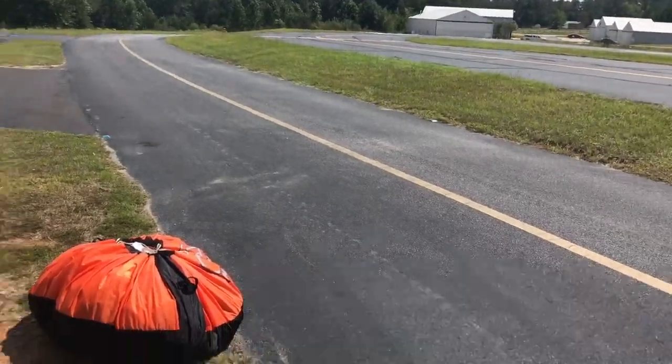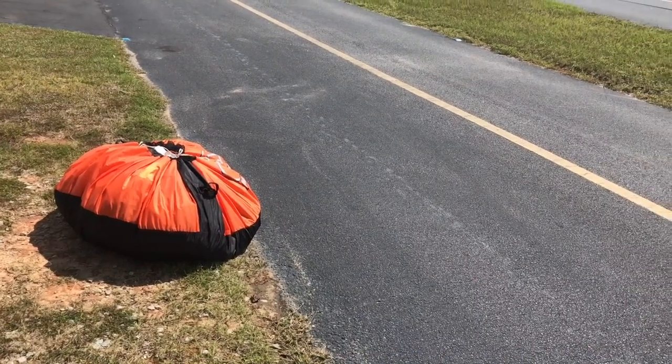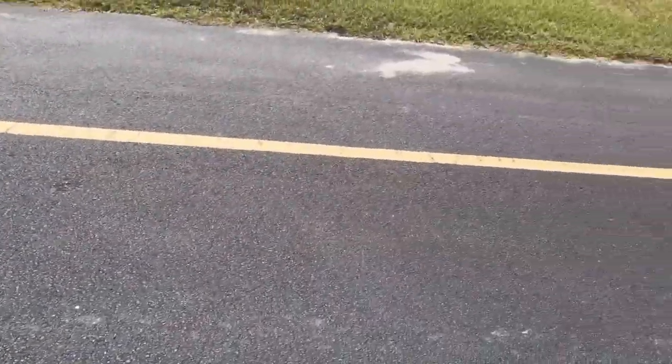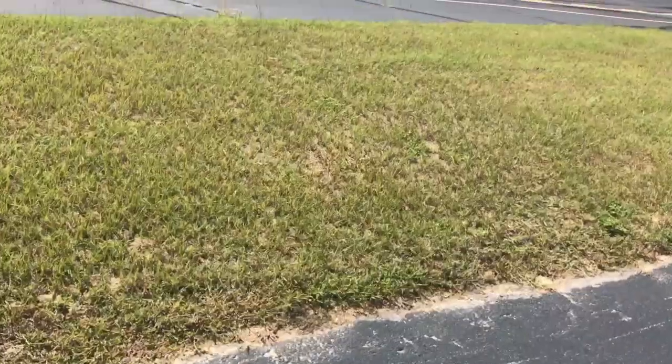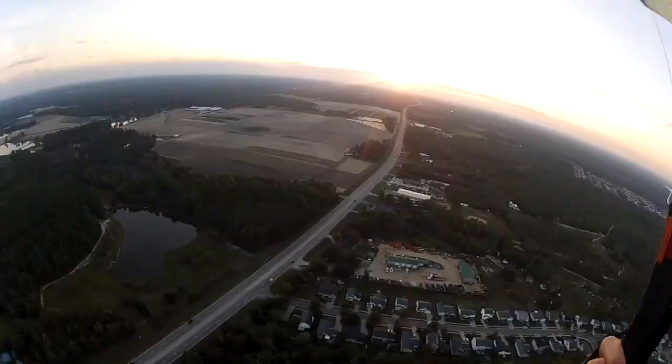Finally, some nice weather. Last time I'd packed up my wing was on the beach with a hurricane on the horizon. So it was full of sand, so I did a little upside down kiting and dumped the bulk of the sand out on the taxiway here.